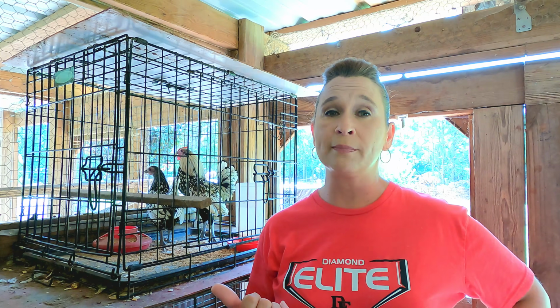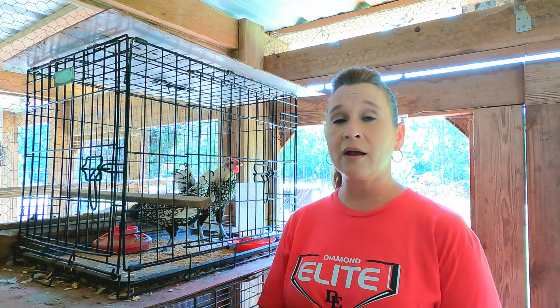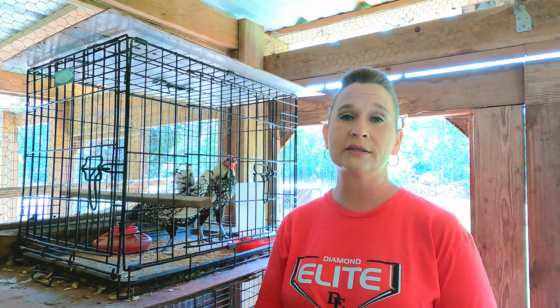Also avoid feeding them chocolate or dried beans, and that is with every breed of chicken. Do not feed them chocolate or dried beans, because it causes them to go into cardiac arrest. Now if they eat a little bit of chocolate or a dried bean, it's not going to kill them. I'm talking about feeding it to them regularly. It can cause them to have cardiac arrest.